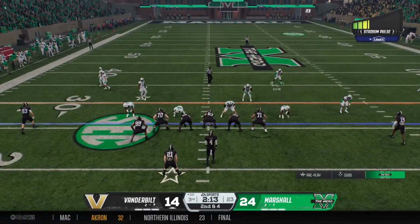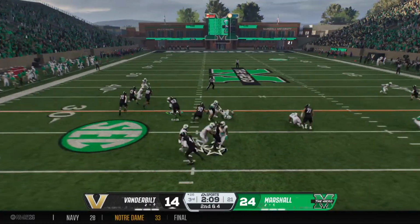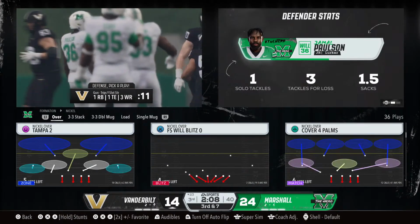I mean, go through your progressions real quick. You can't find anything, get the easy gain. Don't take a shot down the field all the time. Take those shots later, but take those easy, wide-open opportunities to get some positive chunks.